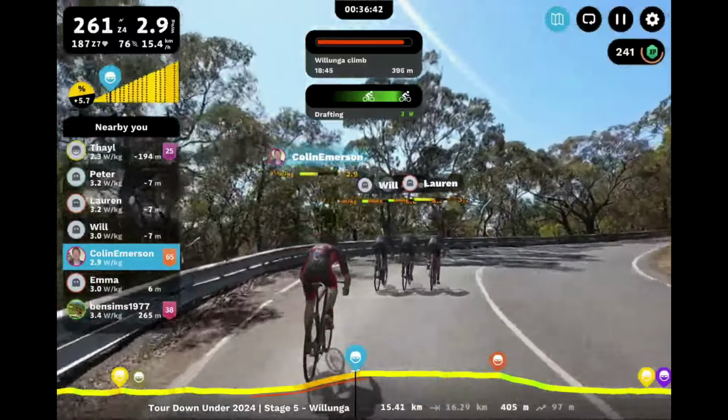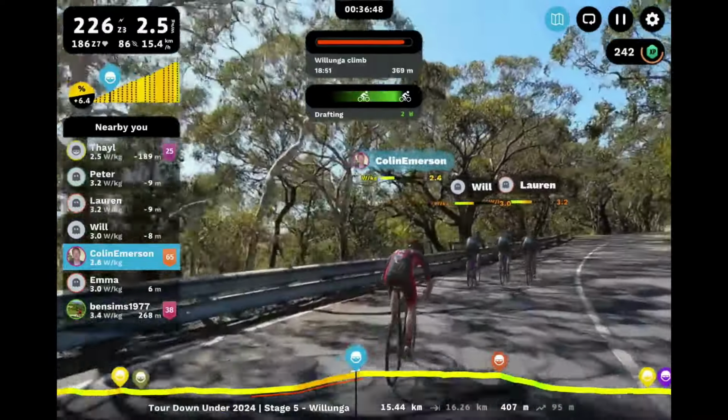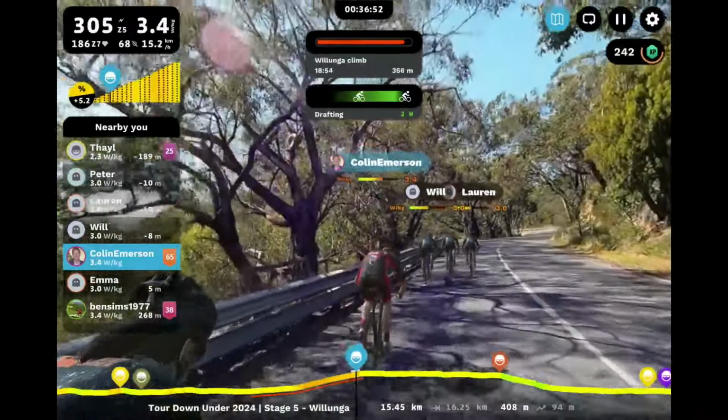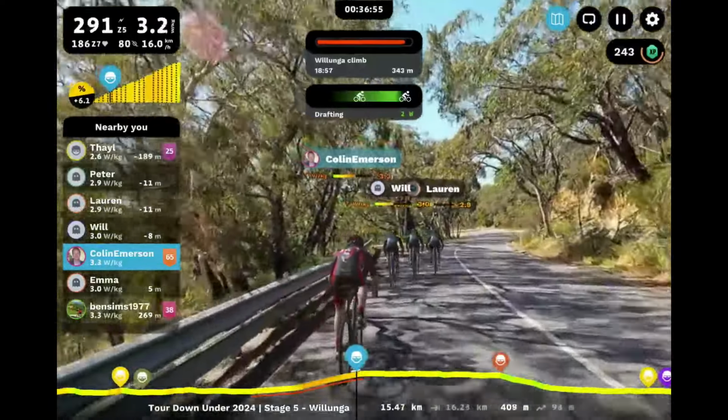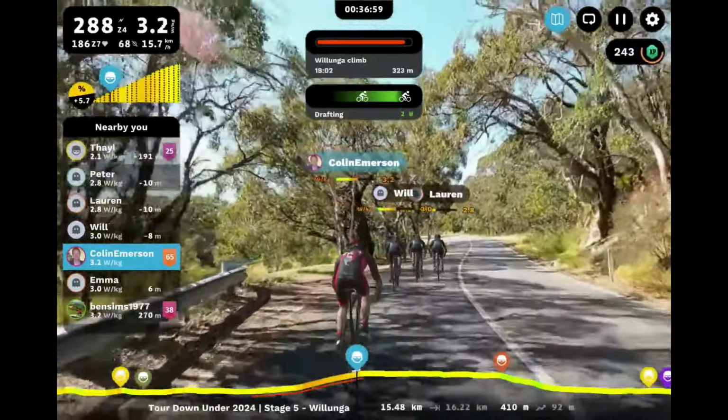So getting very close to the end now. Looks like we've pulled out more gap on Thale. Looks like we're under a couple hundred meters now. And Ben's coming up behind us, pushing good power. I can see the course leveling off at the top now, though. You can see, check out the profile on the top left-hand side. We're going to be getting flat soon.